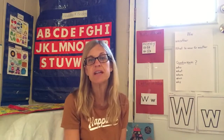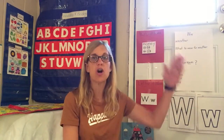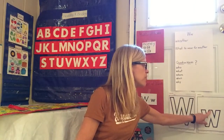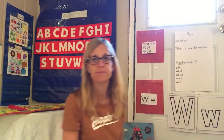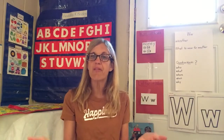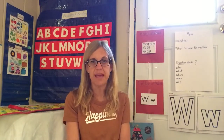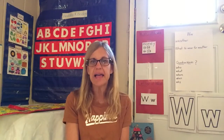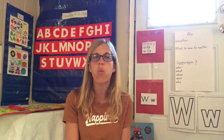And the same thing when we trace the lowercase w. We just start down at the gate or at the fence. Down the mountain, up the mountain, down the mountain, up the mountain. So that's how we trace the letter W. Let's talk about the sound that the W makes. Every letter makes a sound and W says W, like weather and wear, what we wear for weather.